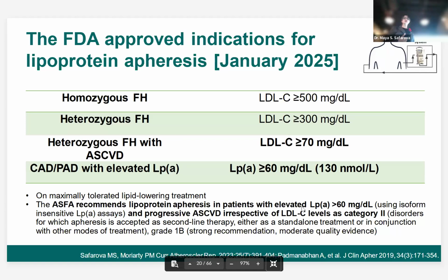What we were able to achieve since January 2025 is that elevated Lp(a) is now actually a sole indication for lipoprotein apheresis in patients who have coronary artery disease or peripheral arterial disease.